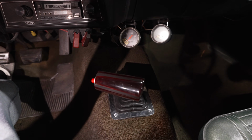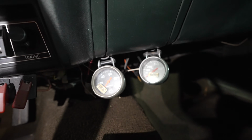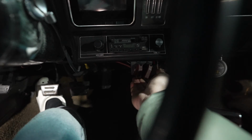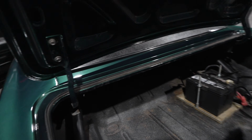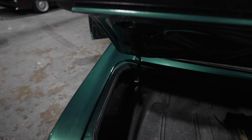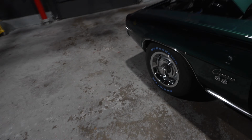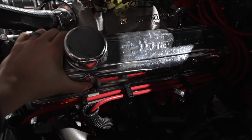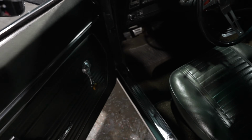Definitely not the original shifter, that's for sure. You got a tack right here. Water temperature, oil temperature. You got an aftermarket fans and stuff. Let's grab the keys real quick. And we'll fire it up. Ice cold start. This is it, guys. Real quick, a little bit of wear right here on the seat.